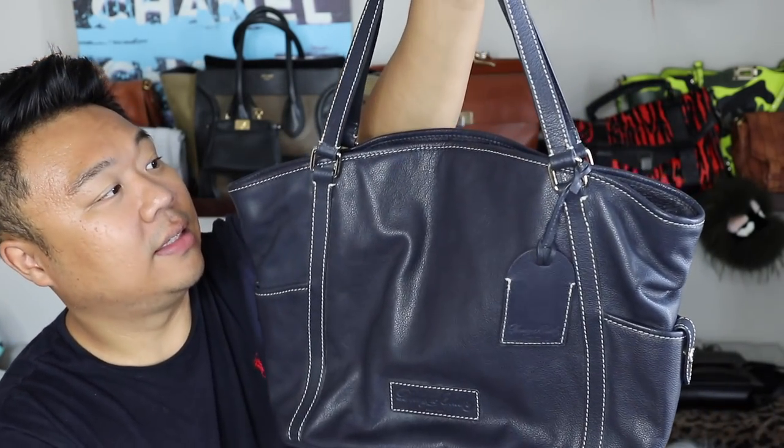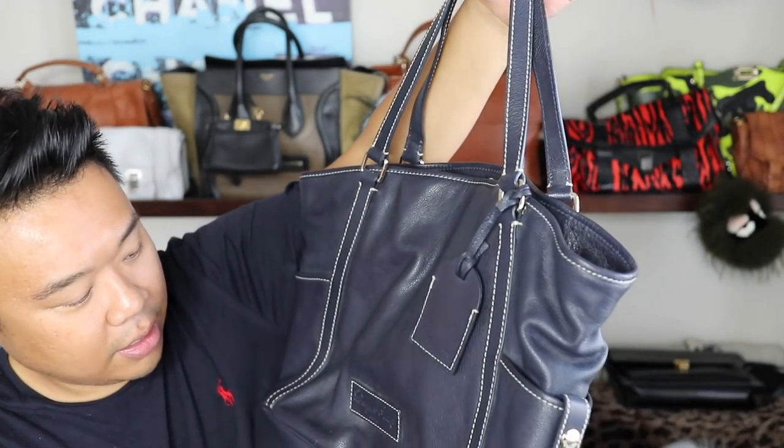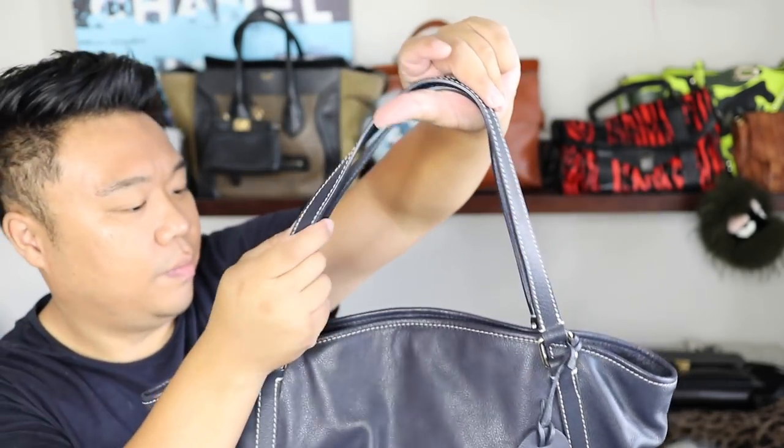Alright, so this one was another really great find, also because it comes with a little pouch, which I really like. But this one is such a nice bag. Look at that. I think this is a dark navy. It's another Dooney and Burke bag. Beautiful, beautiful, beautiful. So it comes with a little pouch.